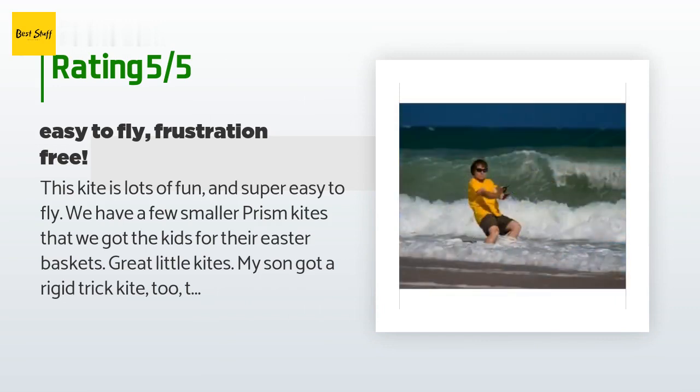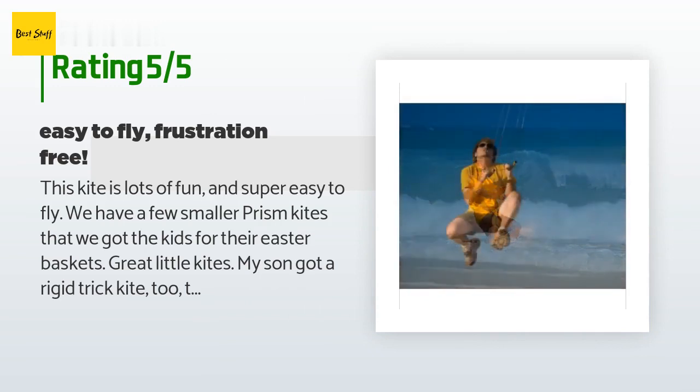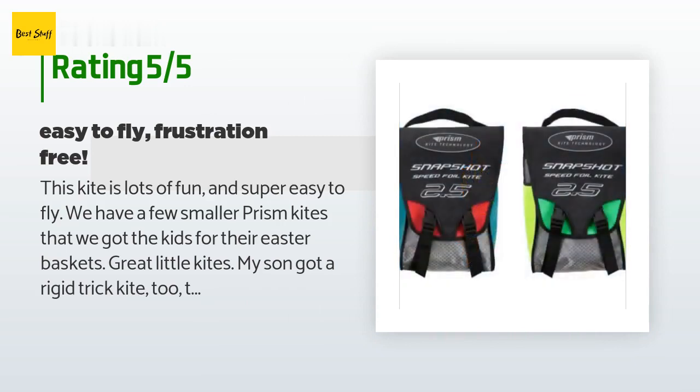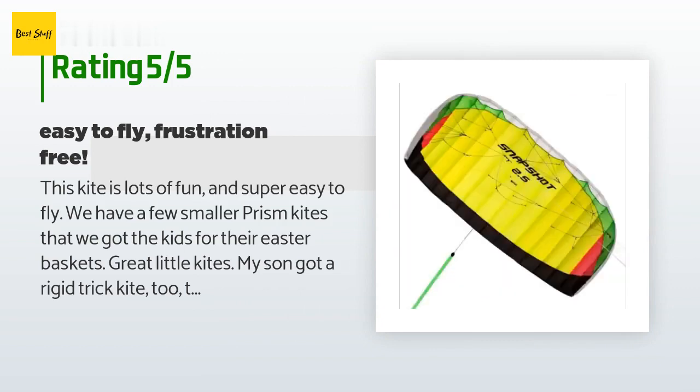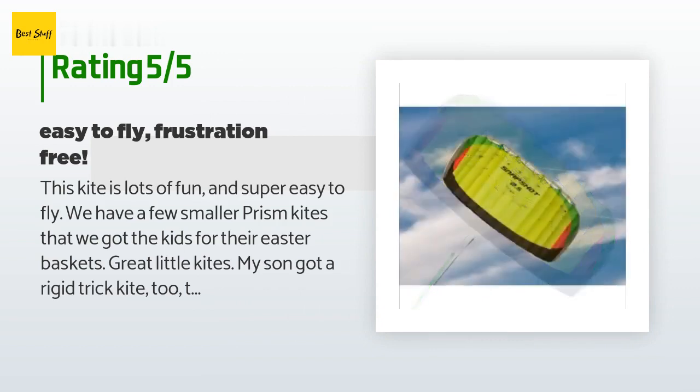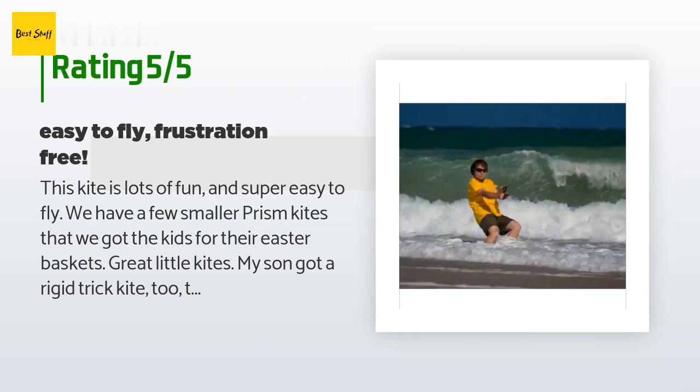Crashes are powerful and loud, but nothing to break. My son flew it yesterday in 10 miles per hour winds and had a great time. The winds were on and off, so the kite would flutter to the ground, but once a gust came along my son could tug it and it would shoot right back up. Lots of fun and great for a beginner. It has enough pull where you feel it, but I wouldn't think it would drag you around.